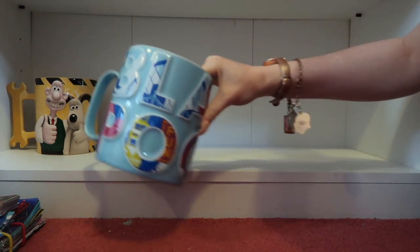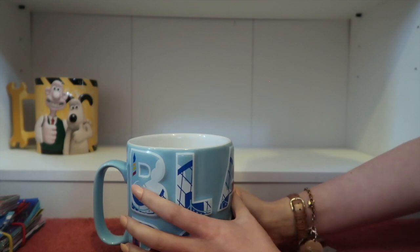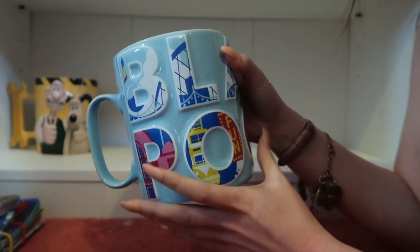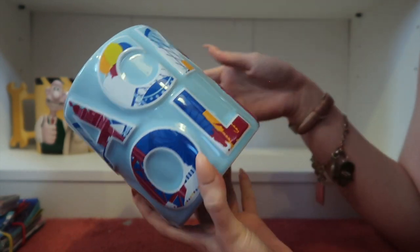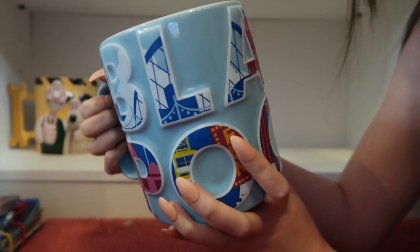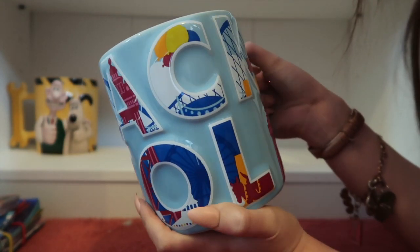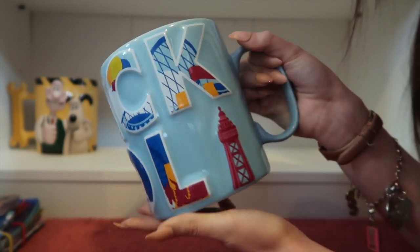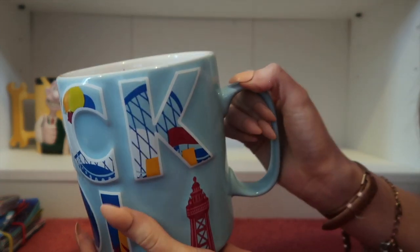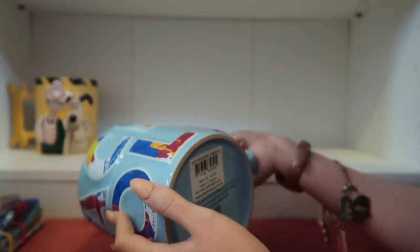We have this absolutely huge mug from the Blackpool Tower. Yeah, this is absolutely massive. I think it just says Blackpool going across it. And I just love this design. Inside all of the letters you've got the Blackpool Tower, in a kind of cartoon design, and then you've got the tower sticking up there. I love that a lot. And then you've just got the Blackpool Tower inside. And yeah, I just really like this.